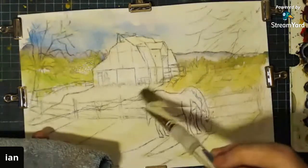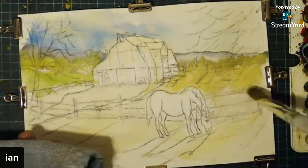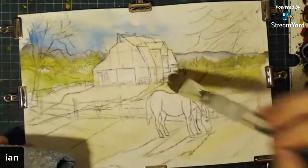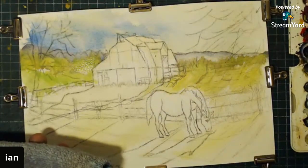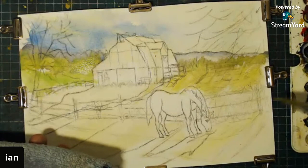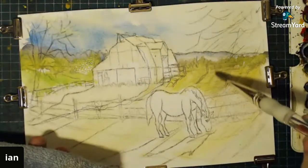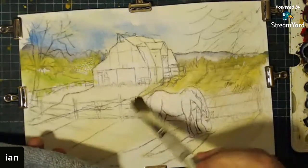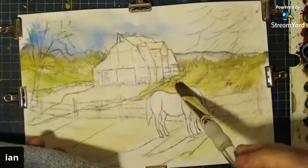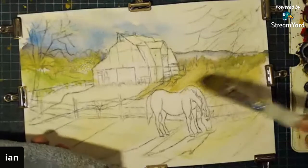This is a base coat for this area. I'm not going to be doing an awful lot with this area because the key area is going to be that. And I'll see if I can put a little bit of brown in that as well, just to suggest bits of movement and undulation in the grass.